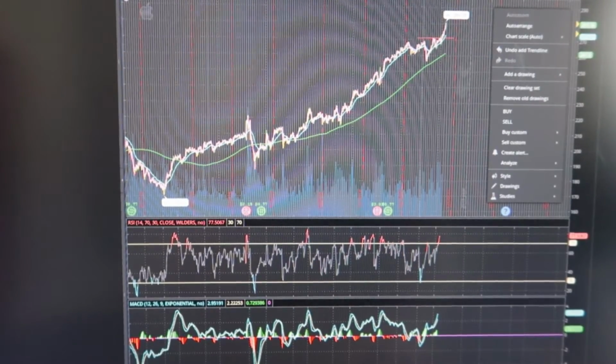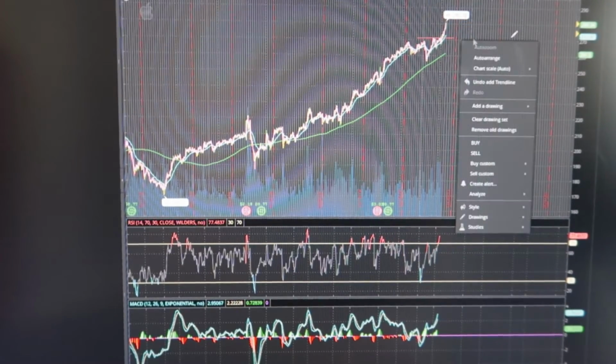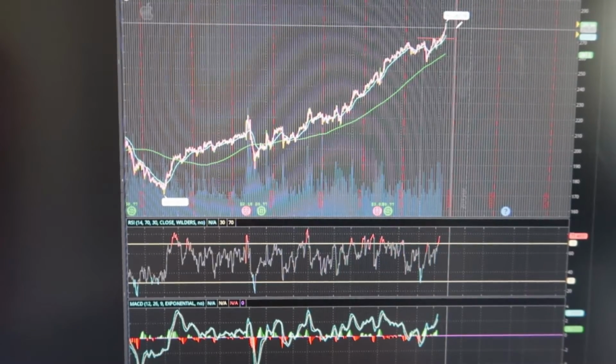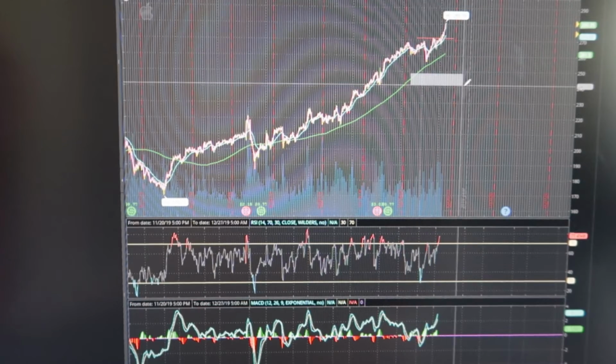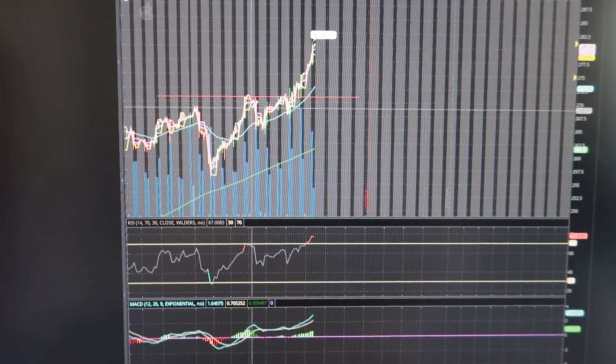Rather than me entering it right now, understanding that it's bound for a pullback, meaning that this thing is bound to come down and retest this old level of resistance it created, which, as some of you guys may know, old levels of resistance turn into new levels of support.